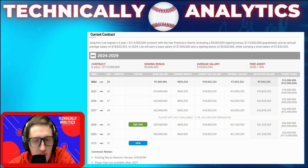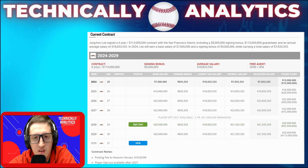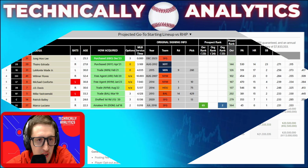Now, I do like this signing. I think we'll see if it's worth the money, because sometimes these guys that come over from the KBO or the Nippon League in Japan, sometimes they don't work out, sometimes they do. Especially the hitters, and especially when you have pitchers that you haven't seen before, and you're trying to learn the pitching and adjust to that. It's an adjustment, so you have to give him a few years to see how it works out. And if it doesn't, he can always go back to Korea or go back to Japan. He has options, but I think it's gonna work out fine.